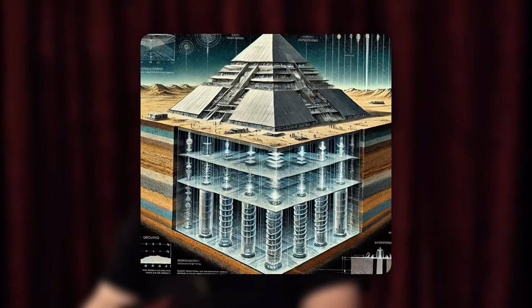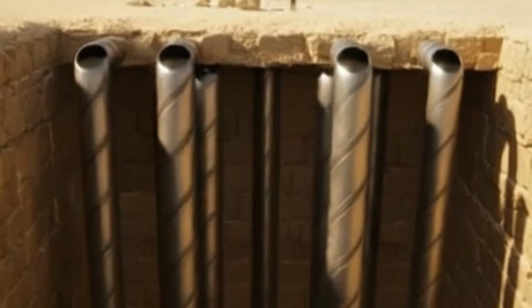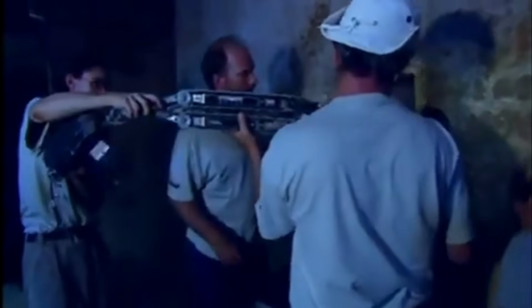One element that shocked him was the claim that scans show a large metallic object deep inside the structure. He stressed the credibility of the tech and the teams behind it.